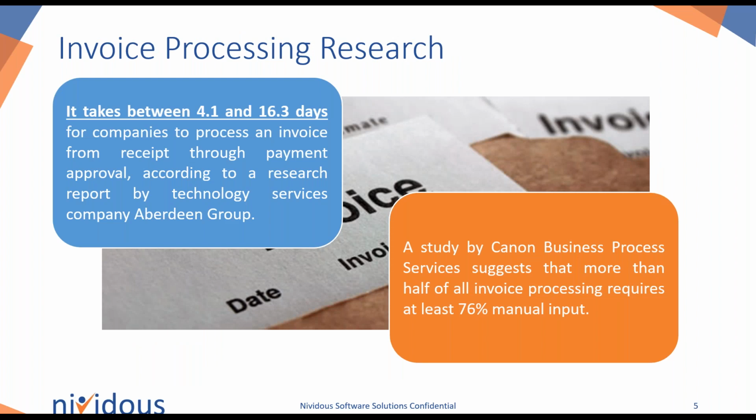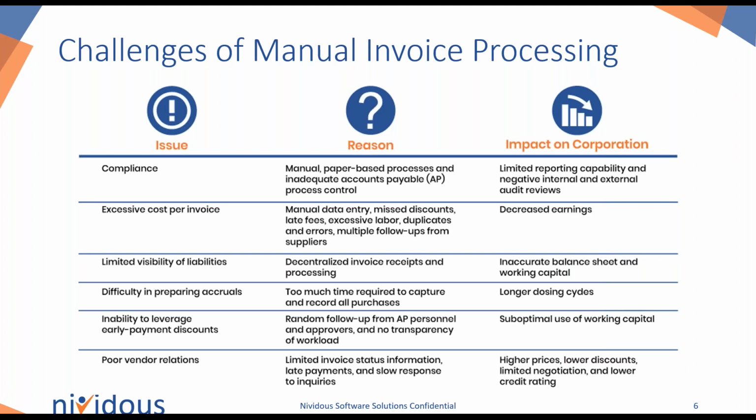Okay, so now let's get on to the invoice processing part of this, which is what we really want to look at today. And I'm sure those of you that are doing manual invoice processing today can understand these statements that are made by different research organizations talking about how much of typical invoice processing is manual and how long it can take to do that. There's a lot of other issues related to manual invoice processing as well, and we'll look at some of those here.